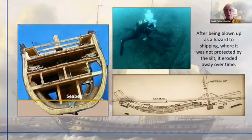So what was there of the wreck? Well, the visibility is appalling. It's a lot of silt. There's virtually nothing above the surface, and the section through the wreck indicates where the seabed was. All the material above the seabed was blown up as a hazard to shipping, or removed or eroded away over the 200 years. And what is left is the area below the seabed, buried. And my drawing on the right-hand side is what we were discovering.